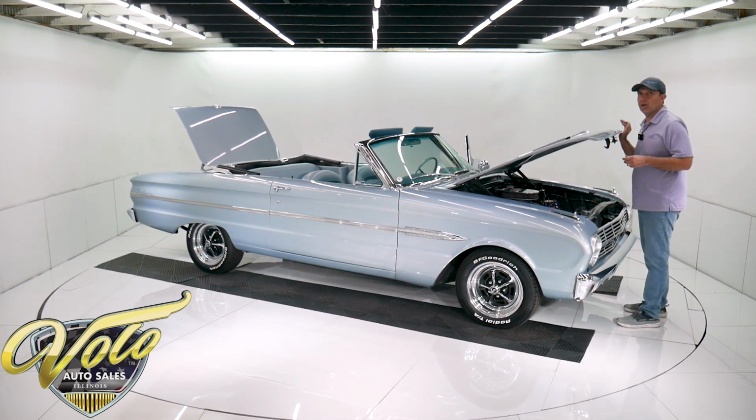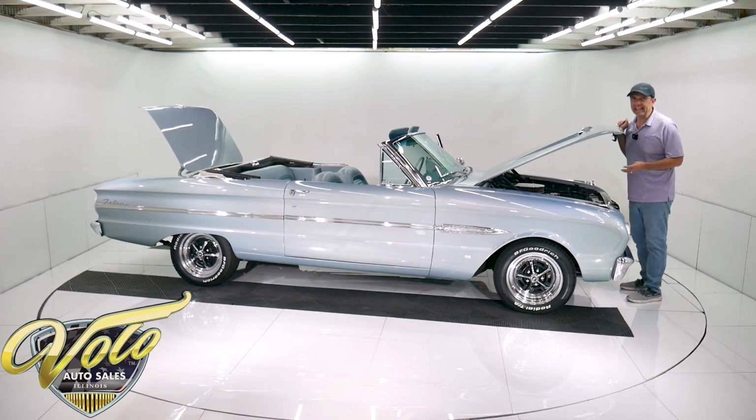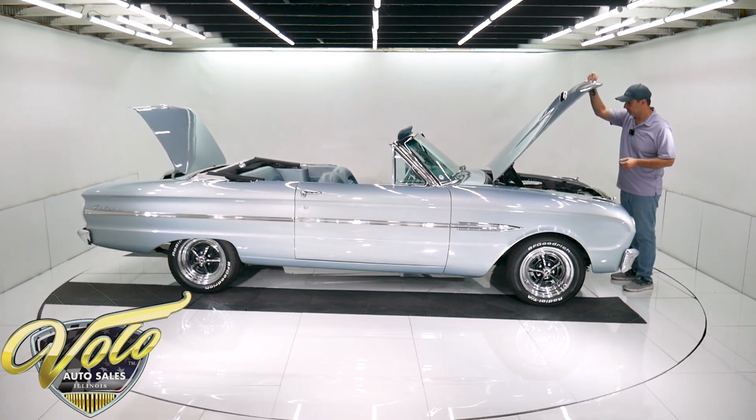I had my 15-year-old daughter in it just cruising, and all of a sudden I got on it. She wasn't expecting that out of this car. She said I surprised her.